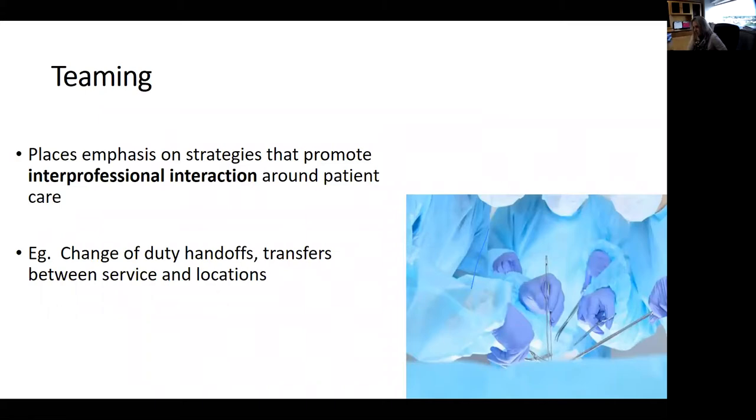Teaming, again, has evolved from the transitions of care focus area. ACGME and CLER really want to see an emphasis on promoting interprofessional interaction around the patient, whether it occurs during the course of the day, or during a handoff or a transfer between services. They want to see that there's more than just that particular team involved, perhaps the PharmD, nursing, perhaps physical therapy. So they're really looking at innovative ways in which we can team effectively in the interest of patient safety and quality improvement.